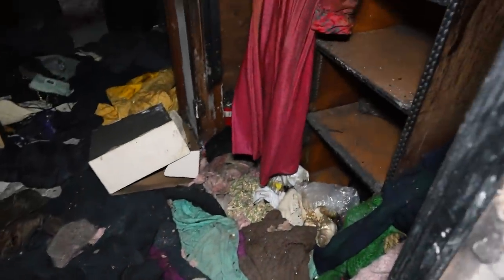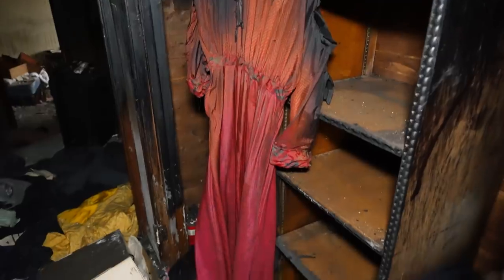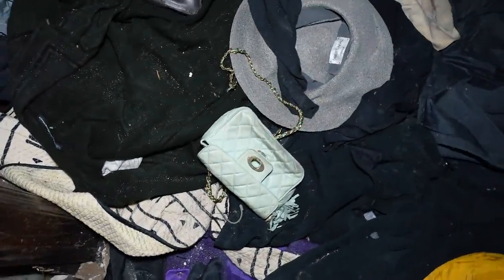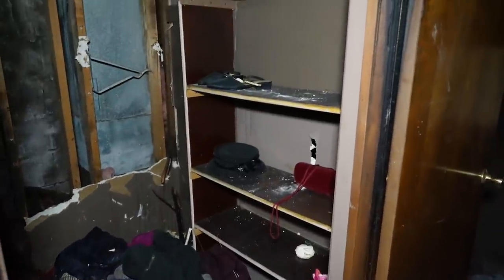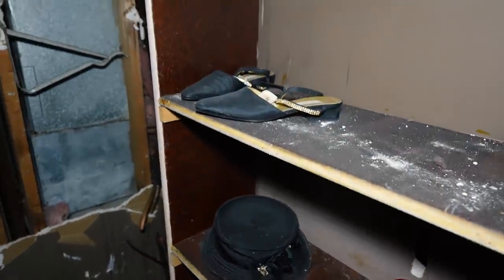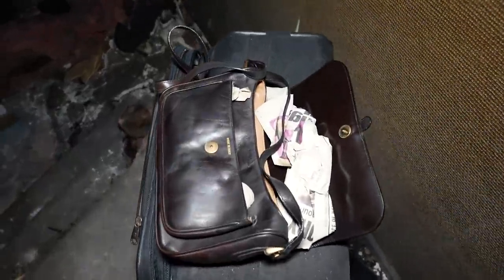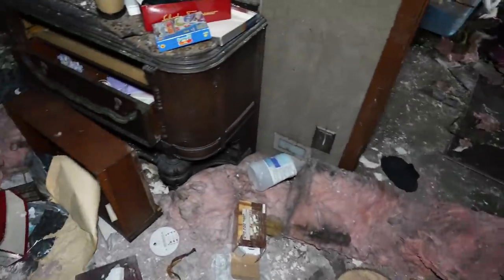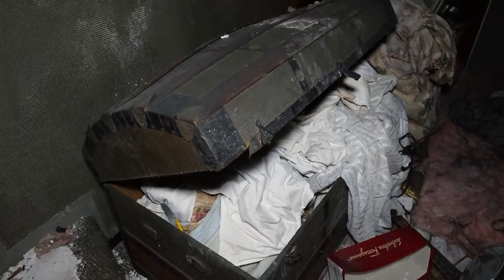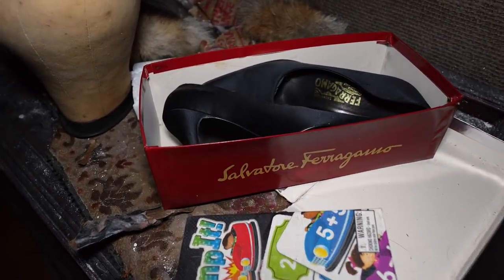All their clothes. This burnt dress. As you walk through here, it's just purses left, hats, all their clothing, shoes. Suede purse, some nice shoes. Some more purses. This is pretty cool. There's like this little treasure chest here. Some brand new heels just sitting in a box.